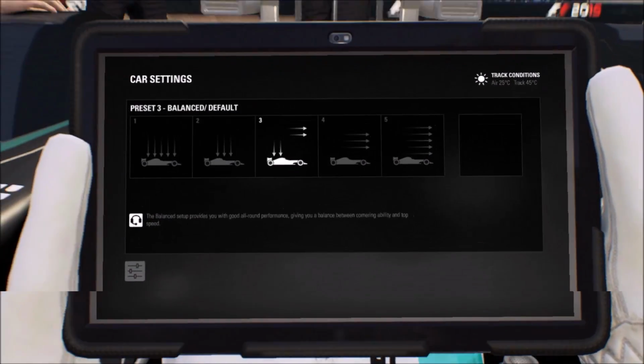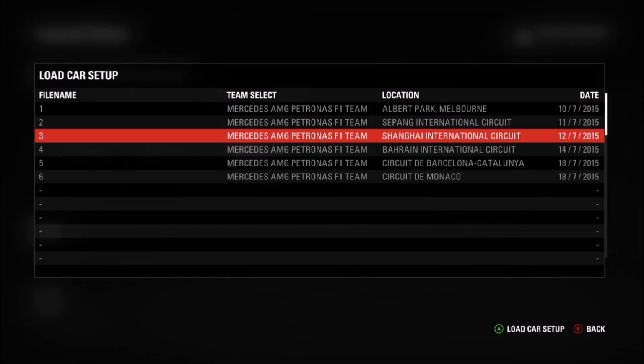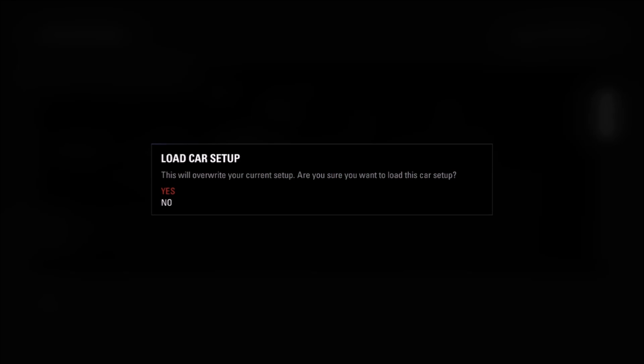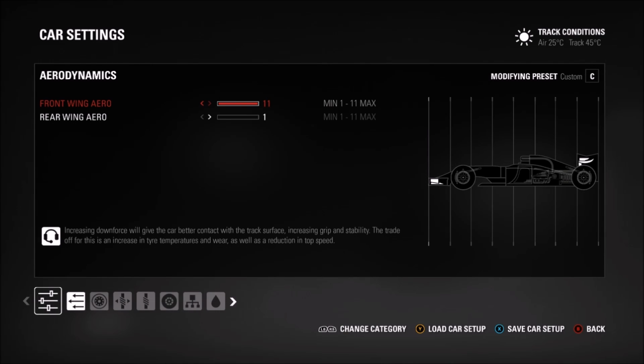So let's take a look at the setup first to see what we're going to be running to make sure we get the best lap time around here as possible. So, Circuit de Monaco, load it up, and there you go. Aerodynamics 11.1, so wanting to get that front wing angle all the way up, to maximise that front end grip, as that's what you need around here.